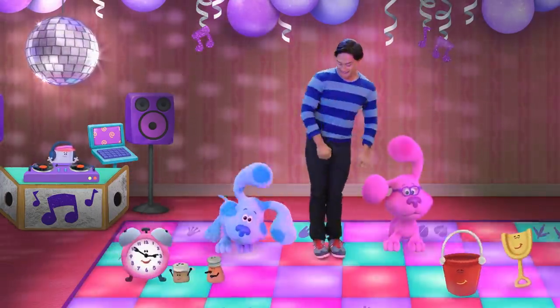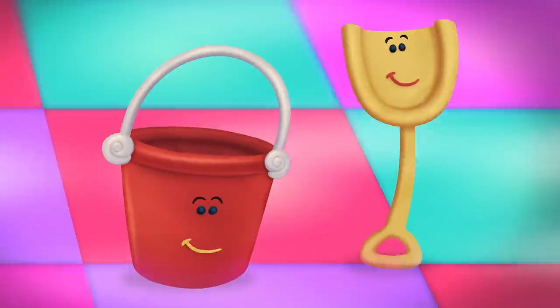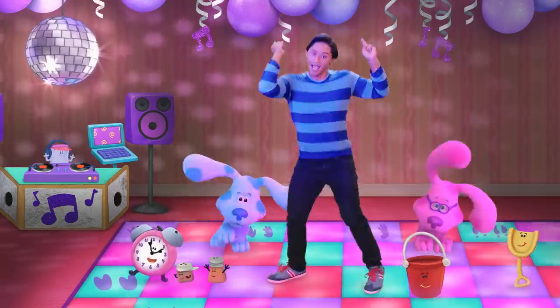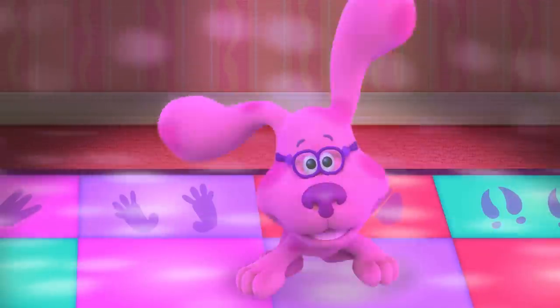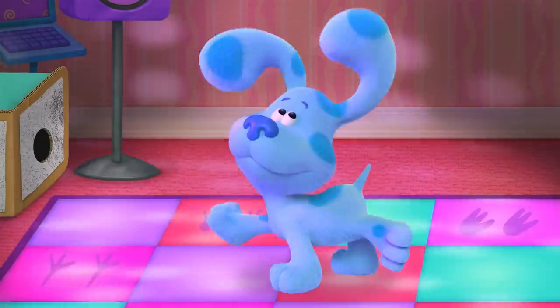Woohoo! Yeah! Alright! Here we go! I've got it! Go, Diggity! Woohoo! Let's dance! Woo! Alright! Come on now! Alright, Magenta! Get it, Blue! Nice!